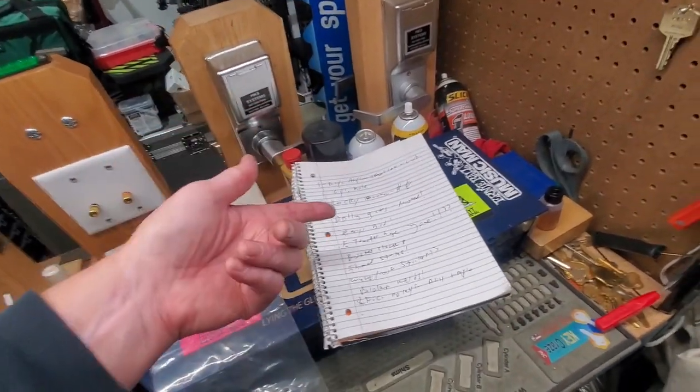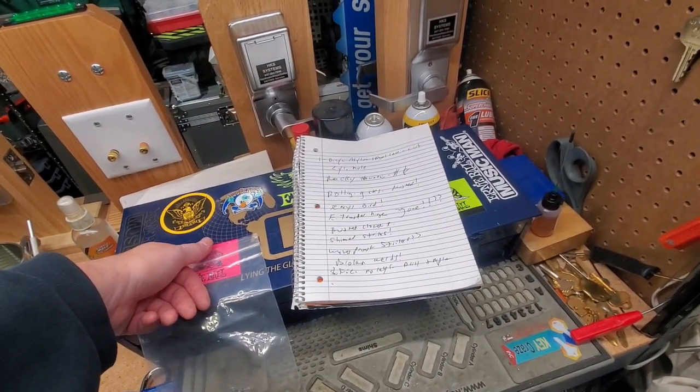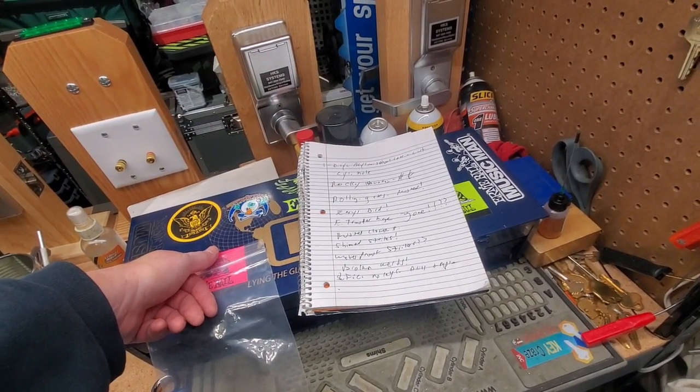Next thing is the school had a bunch of these Von Duprin, very expensive transfer hinges for power.